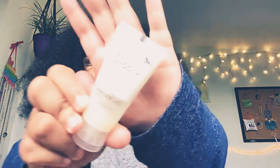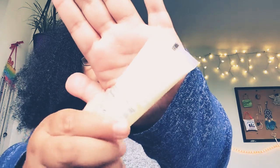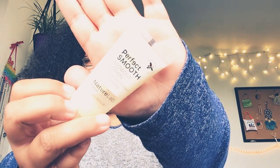product. It is this Natural Lab Tokyo. It's a perfect smooth blowout lotion. Full size is $12. This is also blowout, so it gives you volume and stuff. Like, I need volume. So I'm gonna give this to my mom. So this is what it looks like. And you can see the product right there. This is also cruelty free, so that's nice. And it's made in Japan, of course, because of the name.